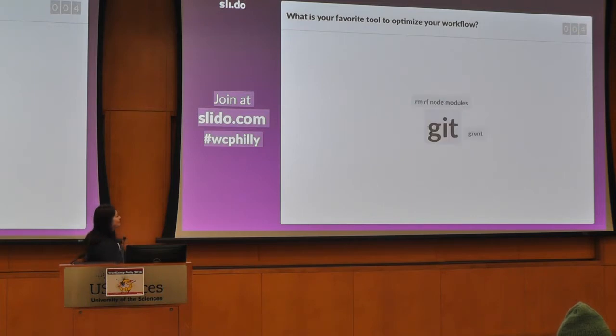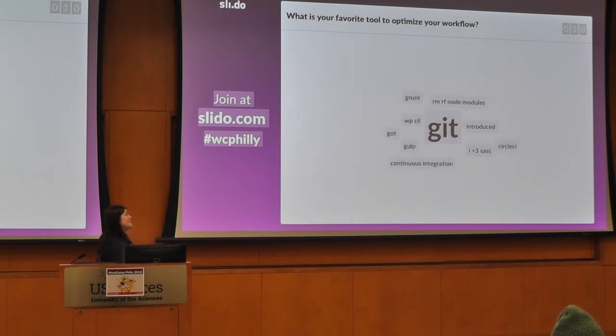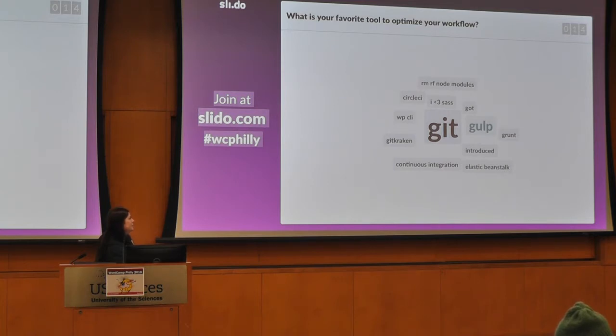Grunt, that's a good one. The node modules one is funny. Sass is great. I love Sass also. So it takes tag clouds and sometimes breaks them apart. So this could get really funny if a lot of people start entering things. CircleCI is great. These are great suggestions, but there's so many more of you guys. Come on, there's more tools.